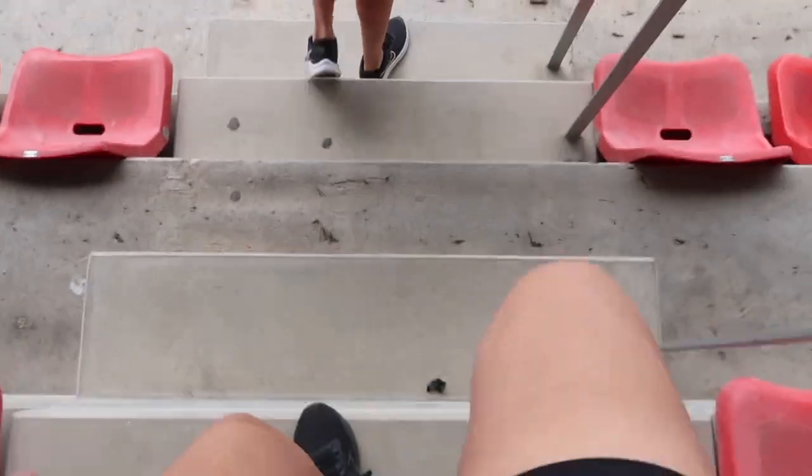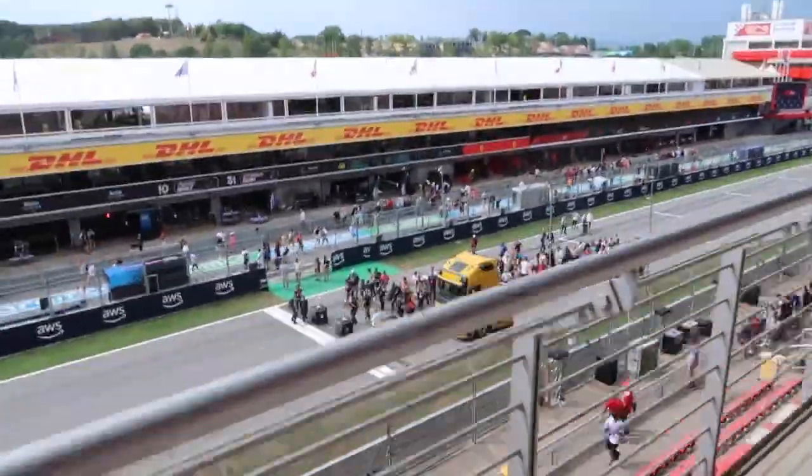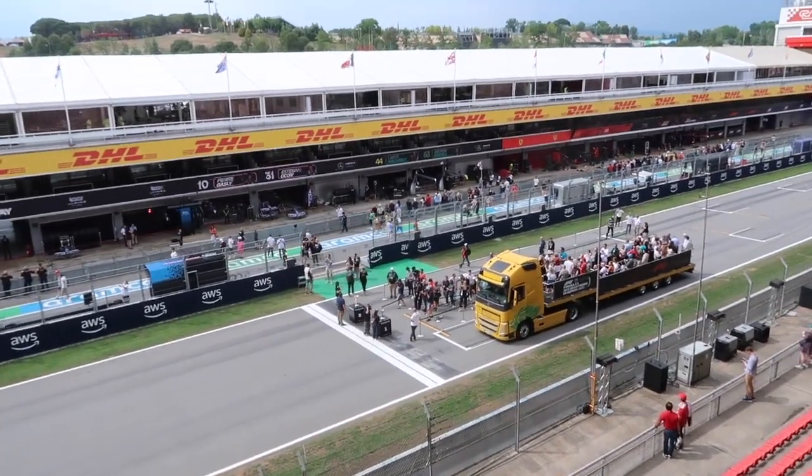We've finally moved. We're going to test out what it's like just to stand here, because if it's not that busy tomorrow, we can probably stand here. Yep, it's just a tiny bit closer, really. It's not that much different, but it's pretty cool.